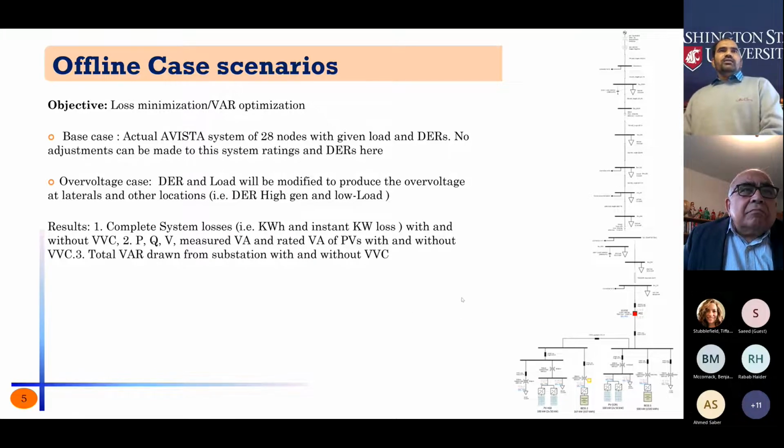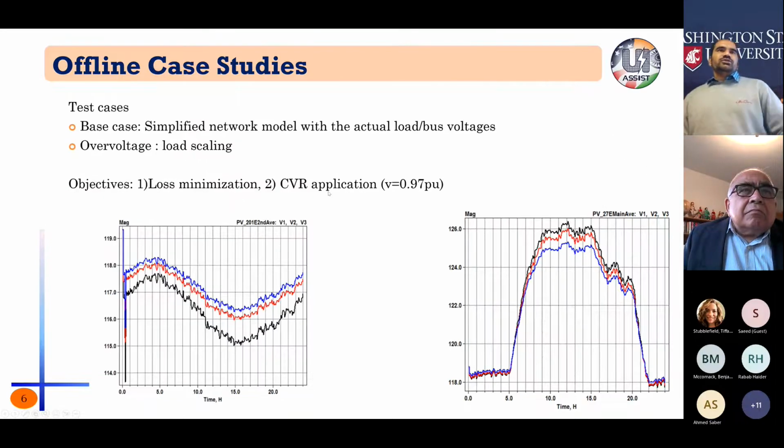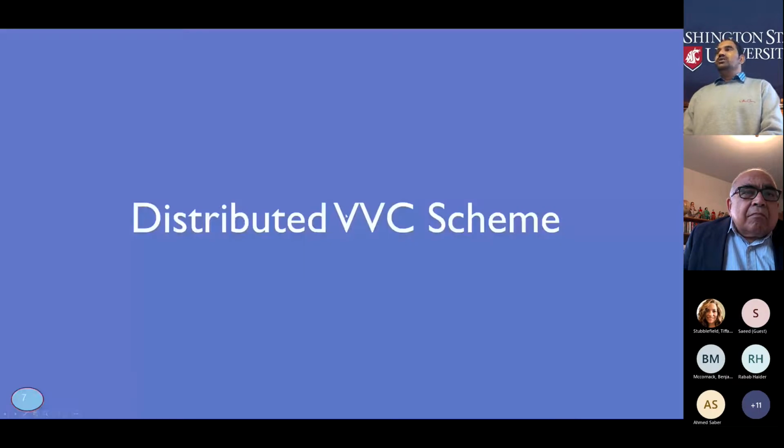So then moving on, just to show you how exactly those look. Here are some basic results projecting how the over voltage or under voltage looks on a phase-wise voltage, and you can see the base case. The cases are simulated by just manipulating the load most of the time, and in some situations we increase the DER capacity just to produce the over voltage scenarios. And then, like I mentioned, we worked on two objectives, but we are going to present only one of them in this slide. So then I'll quickly hand over to MIT to present distributed VVC scale.